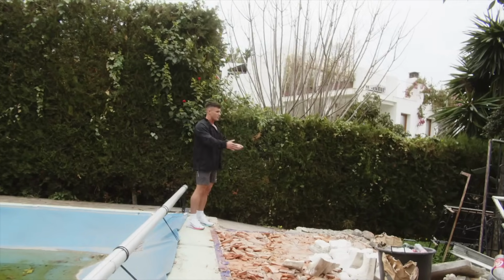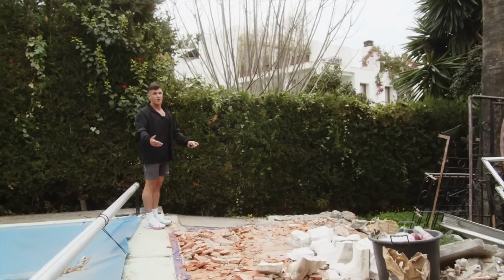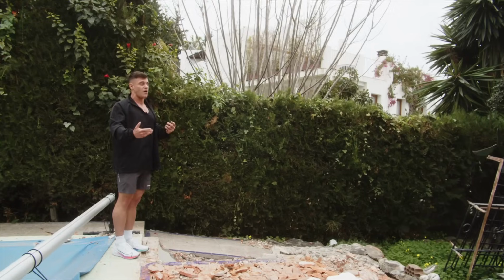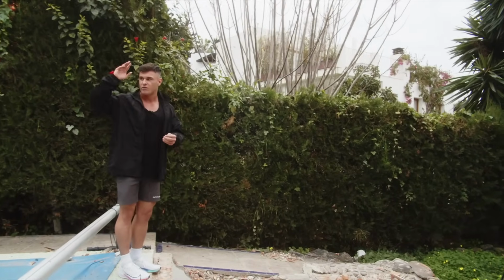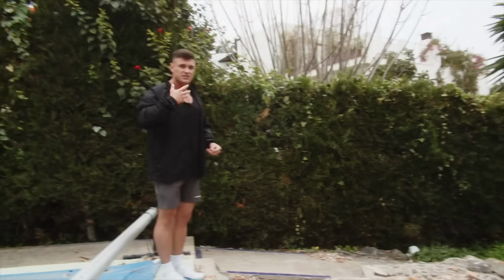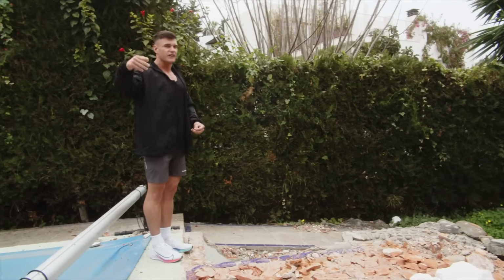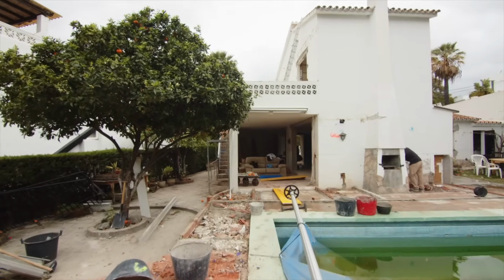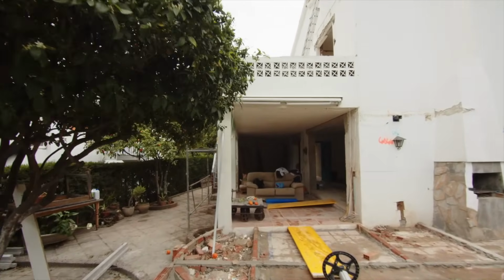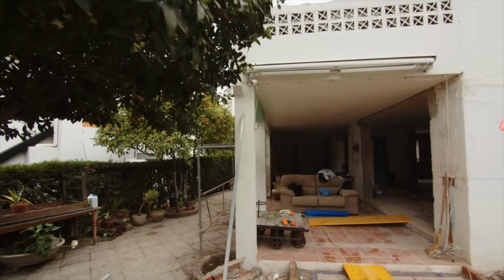But that again is going to add a lot of space onto the property that has just never been used. And so I want to bring up the value of this property. So what I'm thinking, even getting rid of that bench over there, making more walkable area here, is size. You know, bring the living room out further. That is how I've learned you increase the price of a property. You increase the value of a property is just make it more space.